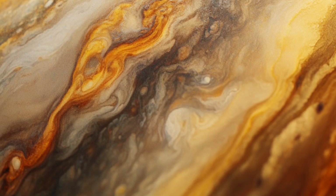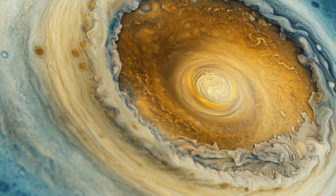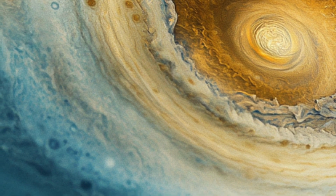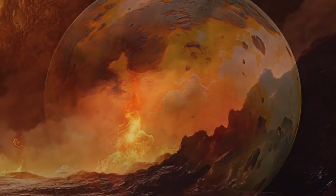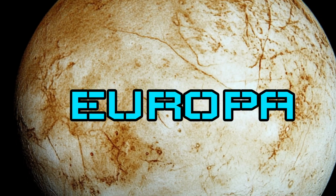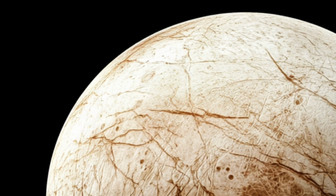Its atmosphere is a whirl of colored clouds made up of hydrogen and helium, with traces of ammonia and other chemical compounds. Jupiter has dozens of moons, including the famous Io, geologically active with continuous volcanic eruptions, and Europa, which may have an ocean of liquid water beneath its surface, perhaps a potential candidate for extraterrestrial life.